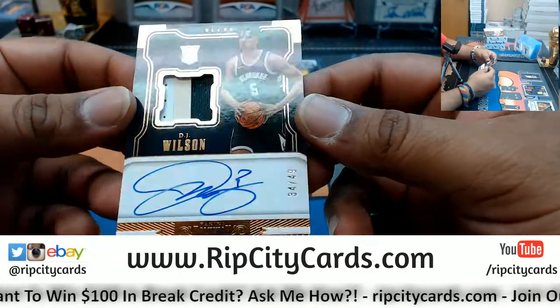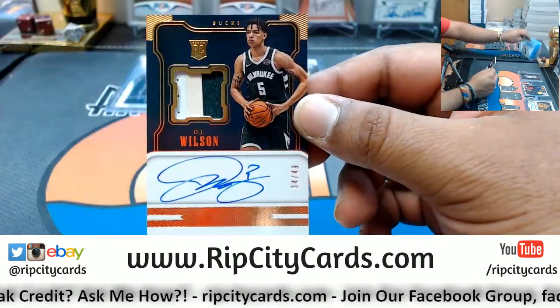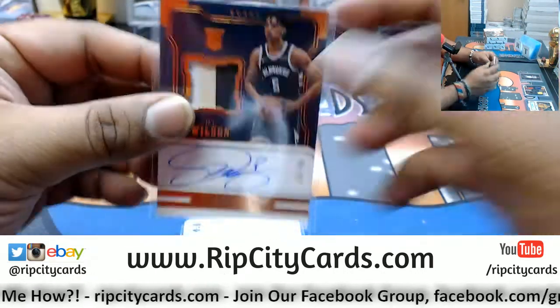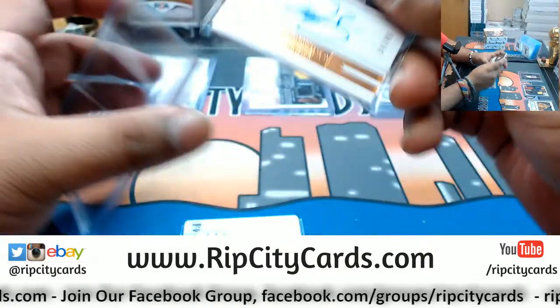And the rookie patch auto, not bad either. Number 34 out of 49, 3-color patch for DJ Wilson of the Bucks. Kid could develop into a good player. Didn't have the greatest rookie year, but he could develop. Got some young talent out there for the Bucks.